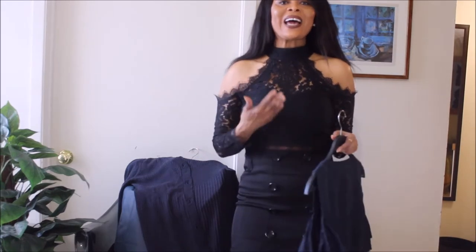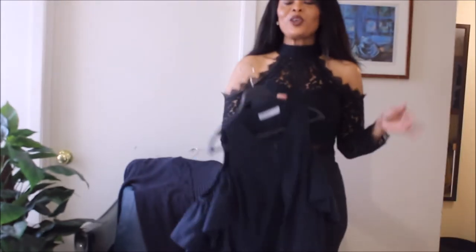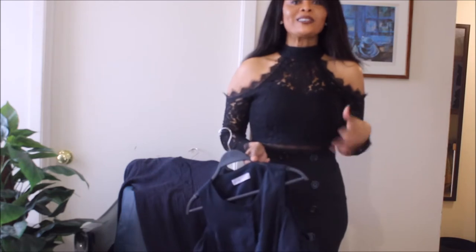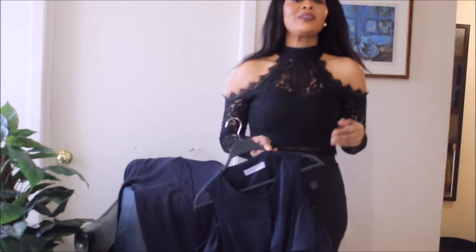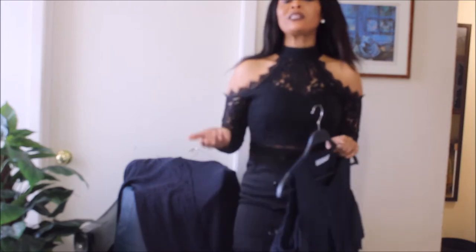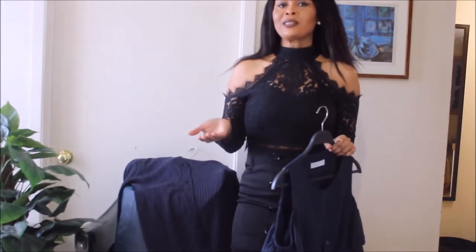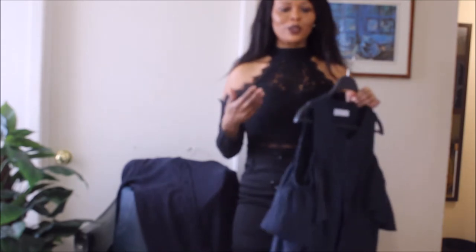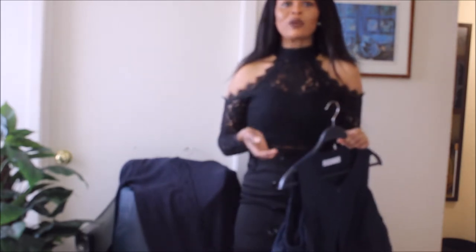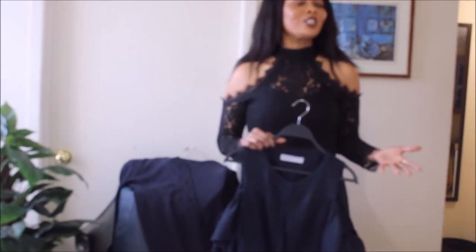So today I have part two of my Zara haul, and I just wanted to share some beautiful pieces that I got during the Zara sale. These are pieces that, of course, you have seen the very professional ones as well, and I thought I'll just show you some more, as well as some other pieces that you can wear in any other social setting.